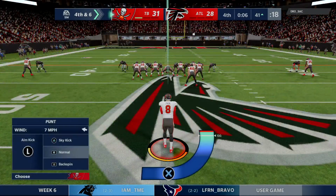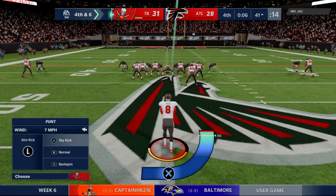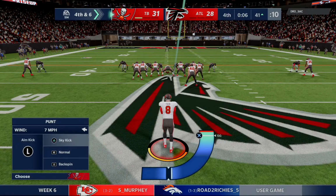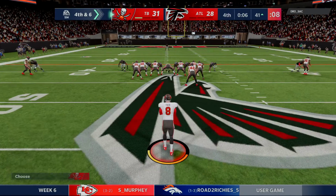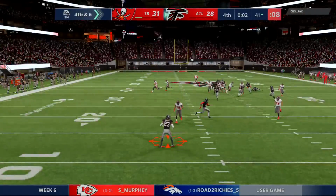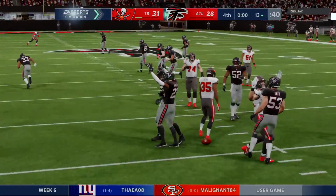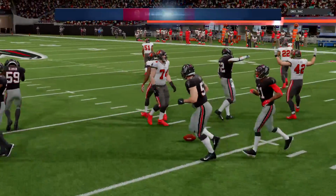Here's Bradley Pinion now, as he should be able to pin him back deep here with his first punt. Only 2 punts for him last week in the loss as he gets this one away. And the fair catch is taken at about the 13-yard line here.